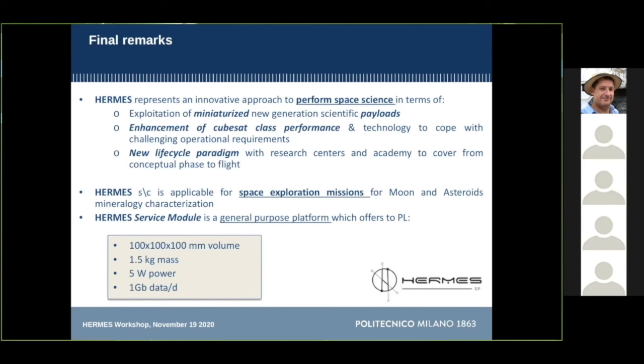And the HERMES service module, in the end, is a general purpose platform which can offer to a payload a 1U volume, a mass up to 1.5 kilograms, 5 watts of power, and, of course in low Earth orbit, 1 gigabit of data downlink per day. This ends my presentation.